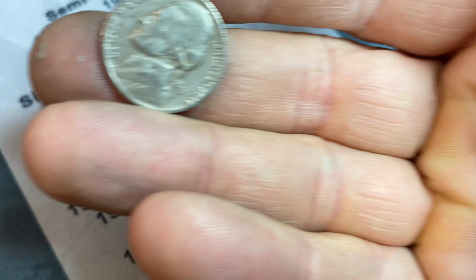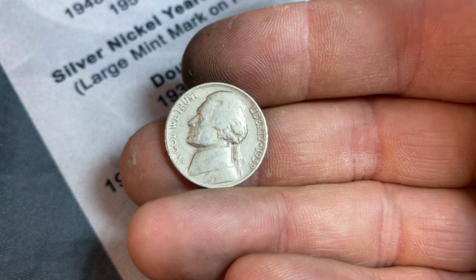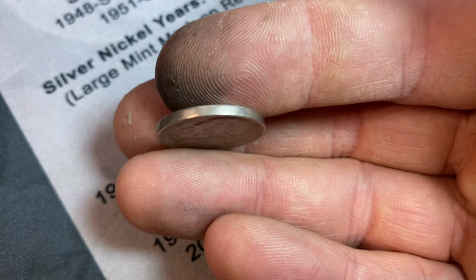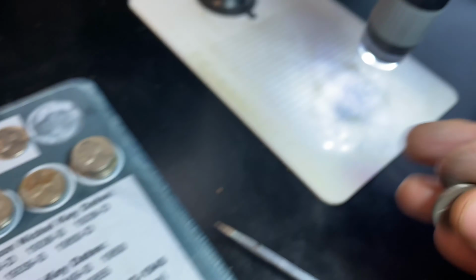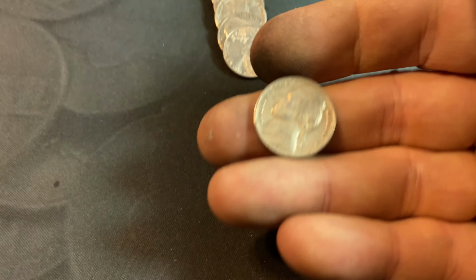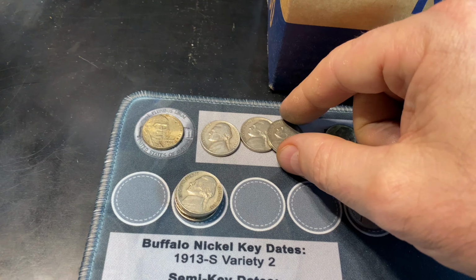Roll number 74, and we have another early Jefferson find, and this one's going to be another 1939. Decent detail. Is there a mint mark? And there's not. 39 Philly. Is it a DDR? And it's not. 1939p. Take another one of those.